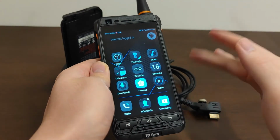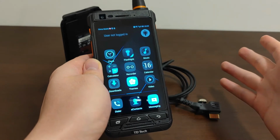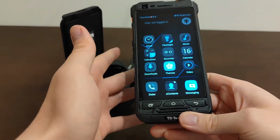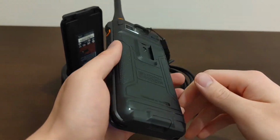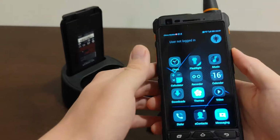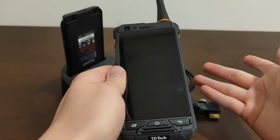There are radios out there. There are consumer smartphones out there that can also do UHF, but they're definitely not as well built as this. And the ones that I know of, they're definitely not IP68. So should you get this phone? If you can have access to it, definitely.